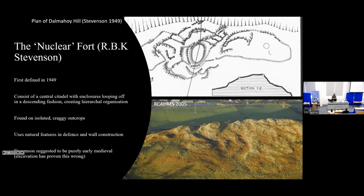Stevenson suggested that these were purely early medieval forts. However, excavation since the 80s has proven this to be wrong. Some are Iron Age, some are Iron Age and early medieval, and some are just early medieval. But since Stevenson, there hasn't been too much critique of the definition. Feachem added a subcategory called the Citadel Fort in the 50s, and then A.E. Truckle added another subcategory in Dumfries and Galloway called the Courtyard Fort.